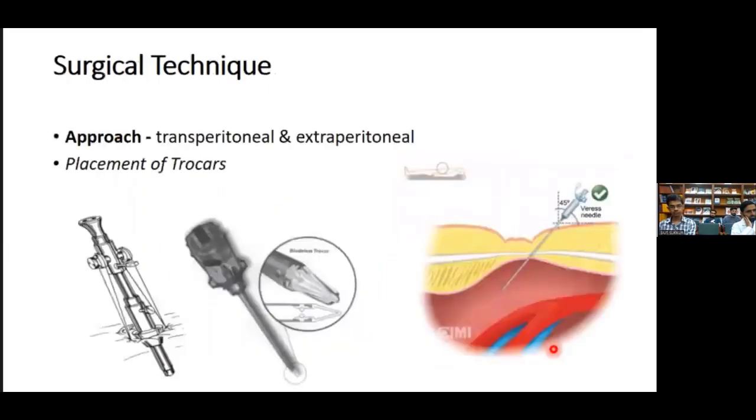Regarding surgical technique, there are two types via laparoscope: either transperitoneal or extraperitoneal. Generally, we will talk about the transperitoneal approach here. And regarding the placement of the port, there are two techniques that can be used in the beginning.